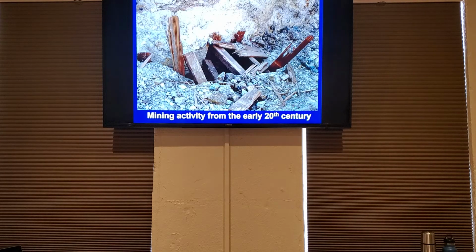Something we did have to contend with, and you'll see some of that as we go through here, was some of the early mining activity. So there were a lot of old shafts and adits, structures coming to the surface that we had to be aware of, make sure we didn't get equipment in there, and fenced off so that it wouldn't be an issue of safety.